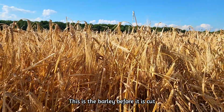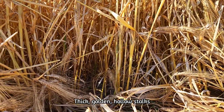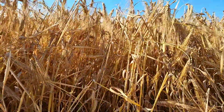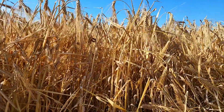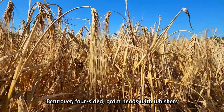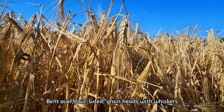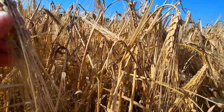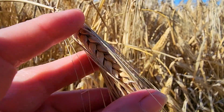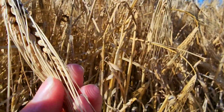And this is what the barley looks like before it's cut. You can see the thick yellow stalks that are hollow. Nice, and that makes them soft, holds heat, and absorbs moisture better for bedding. And you can see how the heads on the barley have all bent over like that. Each one of those things under the beard is where the barley seeds are. So you can see how long that is, and it's four-sided.